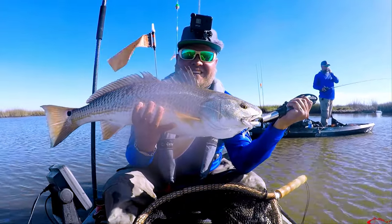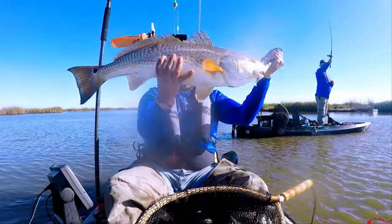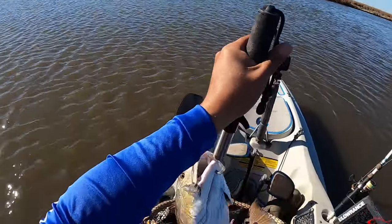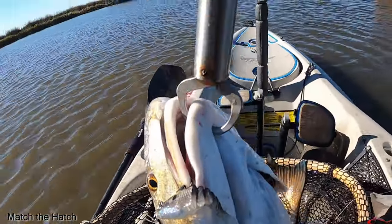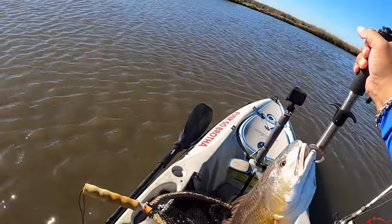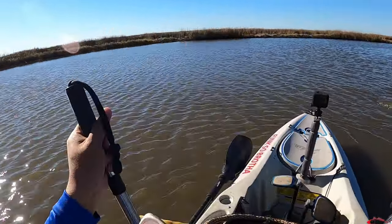Hey, you know what I just noticed? Look at the size of that bait. Look at that guy. Oh my goodness, look at how small that bait is coming out of that big fish. Yep, you're right. Small bait, big fish. Oh man. Man, look at that girth on that neck. Oh my goodness, he's heavy.